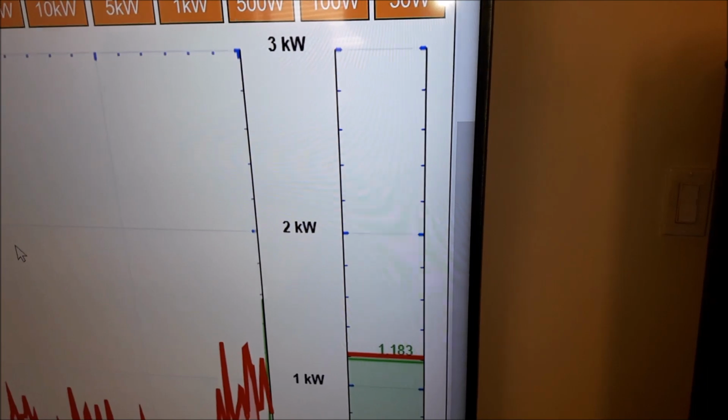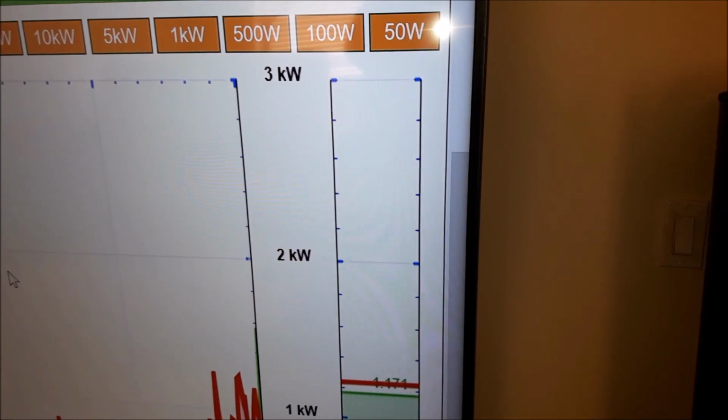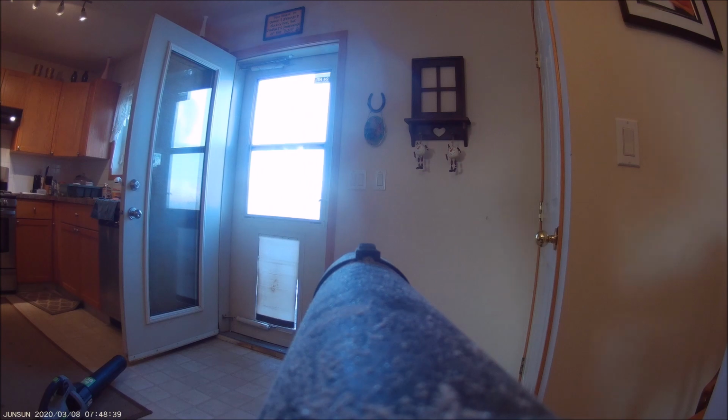Almost exact. Well, it's 50-50. I'm consuming 50% of what I'm generating off of solar. What else can I blow today?